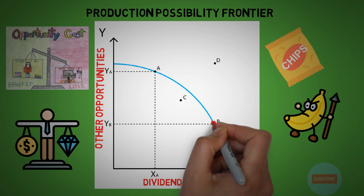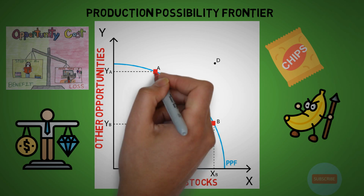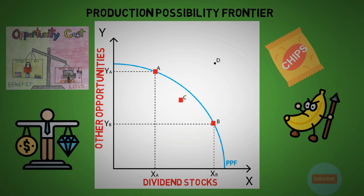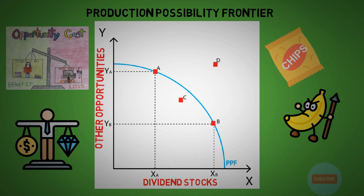Point B is when you're 90% in dividend stocks and 10% in other opportunities. Point A is the opposite, 90% in other opportunities and 10% in dividend stocks. Anywhere inside the curve like point C means you have cash available to invest in either direction. Point D outside means it's not obtainable. You need more cash. Simple graph, right?